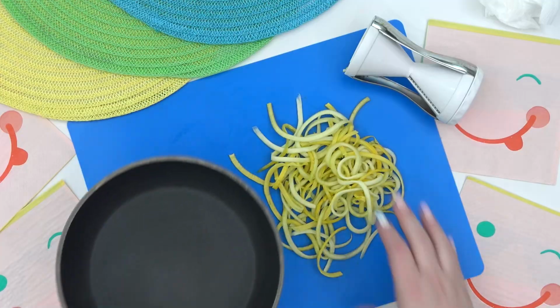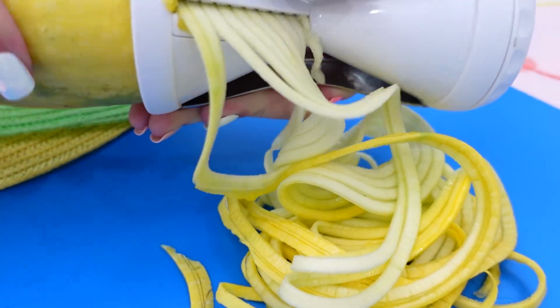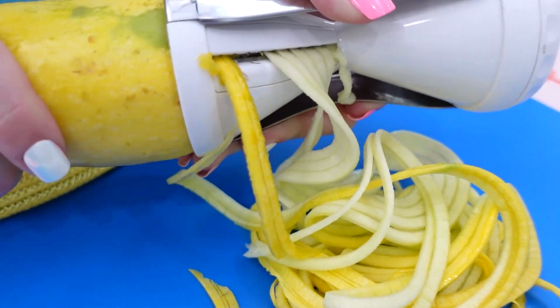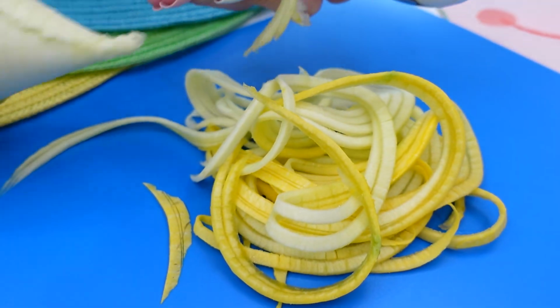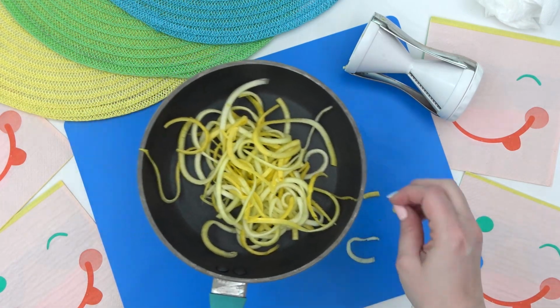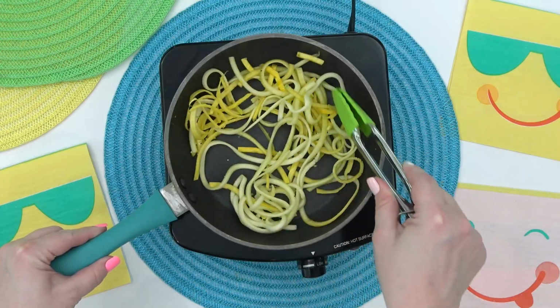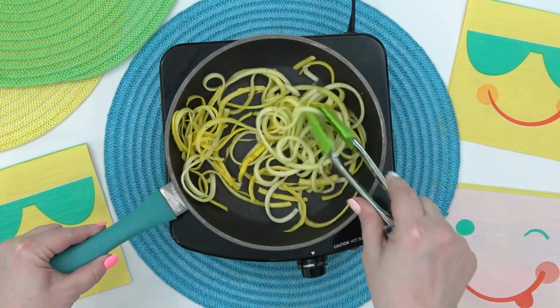Next, I'm adding in Ashley's veggie. And I know these might look like noodles, but it's actually yellow squash that I cut into noodle shapes with my handy dandy zoodle cutter. This can make pretty much any vegetable into noodles. Once I had these all cut up, I just threw them into a pan and sauteed them with a bit of salt and pepper.